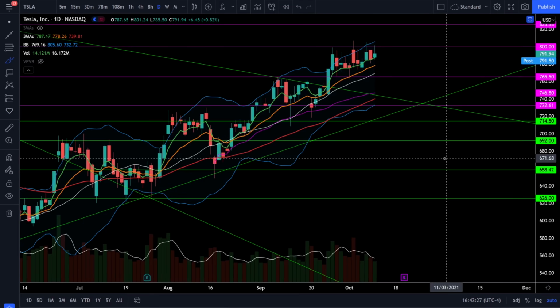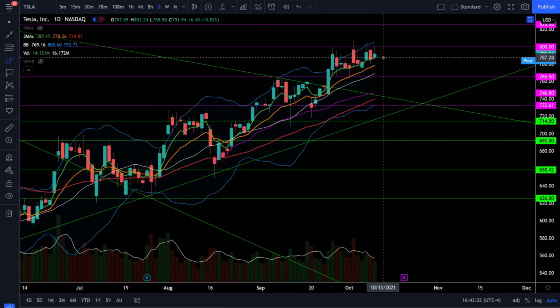On Tesla stock, we were up 0.82% today, and we still see Tesla looking full bull with price action above all the moving averages, and we still do have the full bull trend.